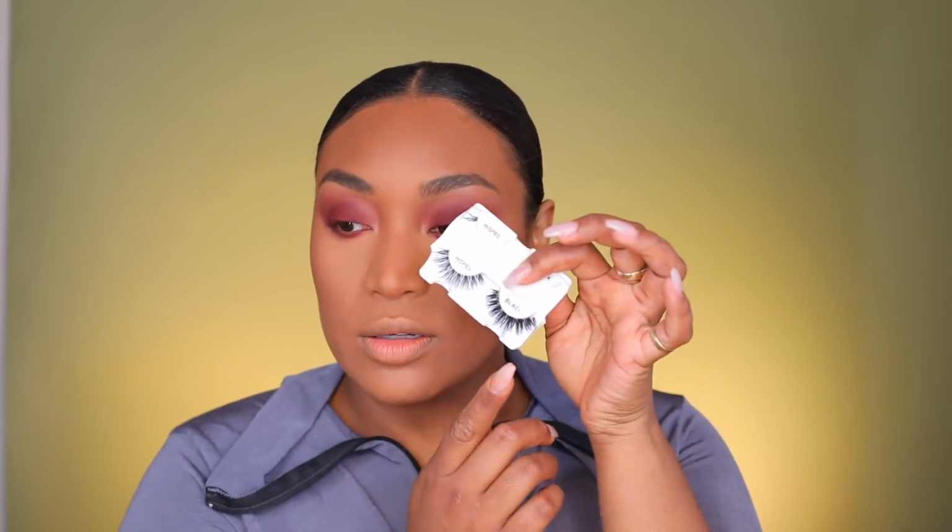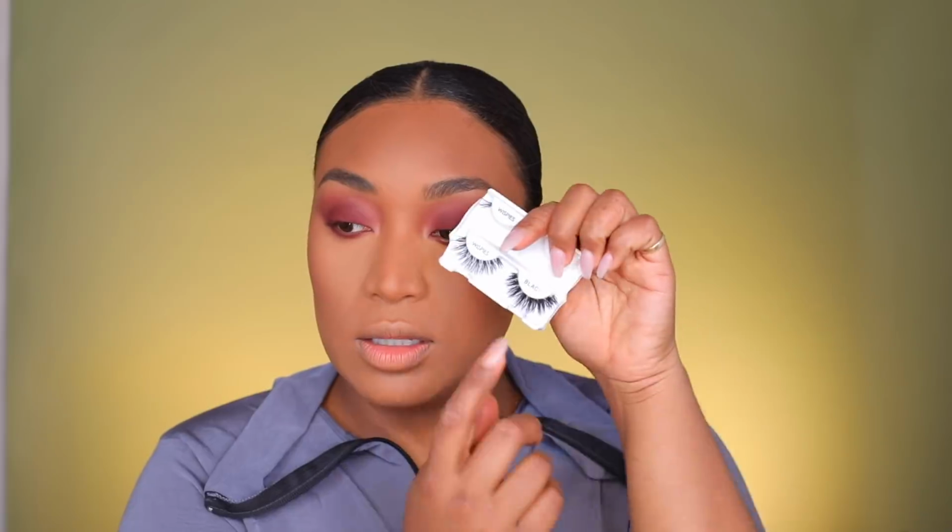Ooh, look at those right there. This one's right here. Are Wispies with 600? 600 Ardell, like, Wispy lashes, I guess. I don't know what it's called. And I tap them together. I think I like this little duo. Look at that duo. I think that's cute. So we're gonna go with that.